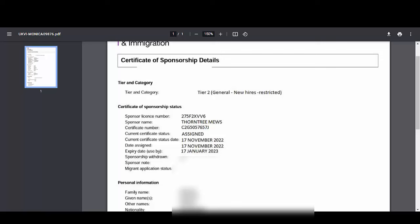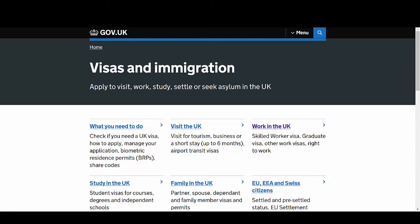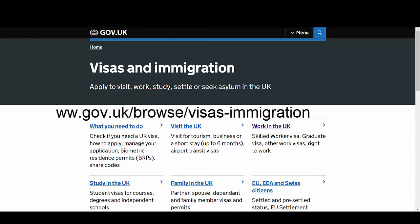Okay, so let's go to the third one. The third one is to find out if the certificate number is correct. Now, in order for you to be able to check if the certificate number is correct, it involves a little bit longer steps. What you have to do is go to the UK government website and try to apply for the visa. You know, with your COS and your documents, you can apply for the visa yourself. You don't need to go through any lawyer. You can do it yourself.